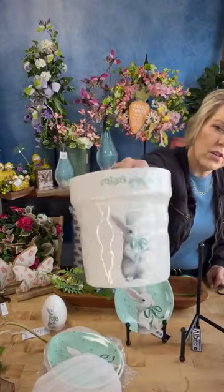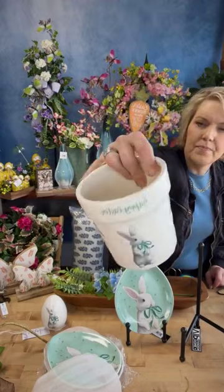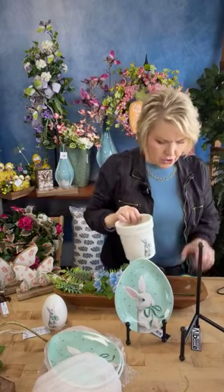That's probably why I put that there. And then this little guy matches it. So it says Happy Easter. There we go. It's a tiny little plant pot. How cute is that bottom pot? It's not open, but you could drop a 4-inch plant in there.